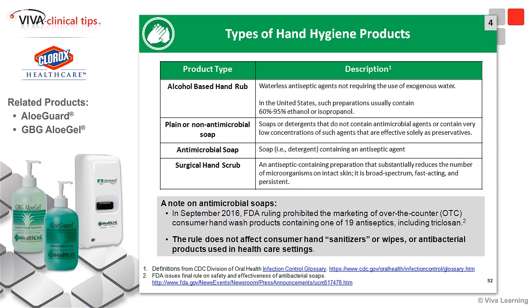Now, take a look here. I know most of you have read this, including in lay publications, but in September of last year, the FDA issued a rule prohibiting the marketing of over-the-counter consumer hand wash products containing any one of 19 antiseptics. One of them was triclosan. The problem with triclosan is this: it's been proven that it's not any more safe and not any more effective than soap and water. That's why they pulled it.